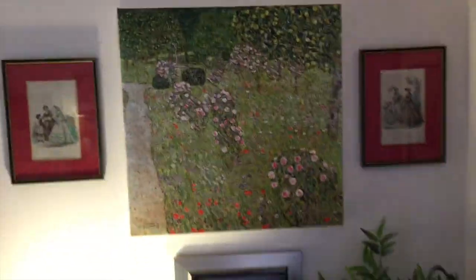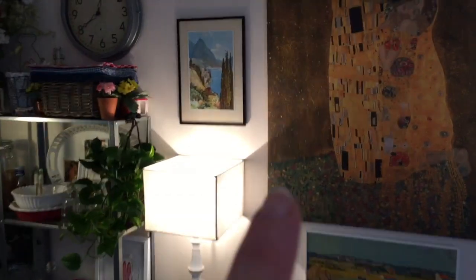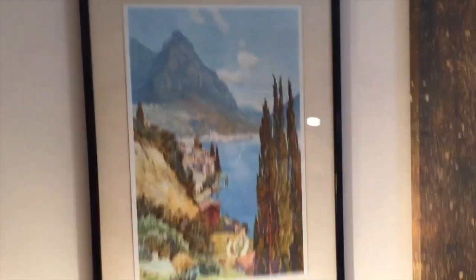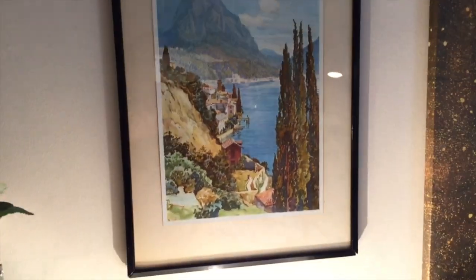Is that embroidered? No, it's just a print from a junk shop on Brick Lane. I think it's called This Shop Rocks. Another Klimt from This Shop Rocks, and another picture from This Shop Rocks, which looks like the Italian Riviera, or no, I think one of the lakes. And that reminds me of the holiday my mum and I took to Lake Como.